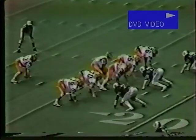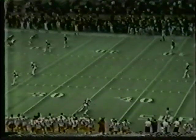40 yards. Rushing only three men. As Ensminger drops back and gets pressure from those three men, fires it, complete at the 20. There's what you see, excuse me, Steve, there's what you see that Ensminger has to throw against.